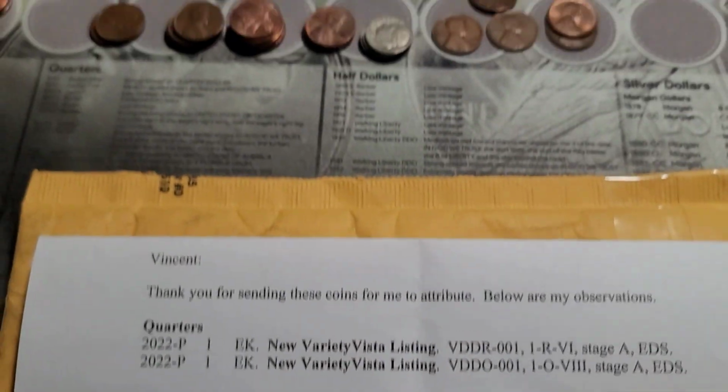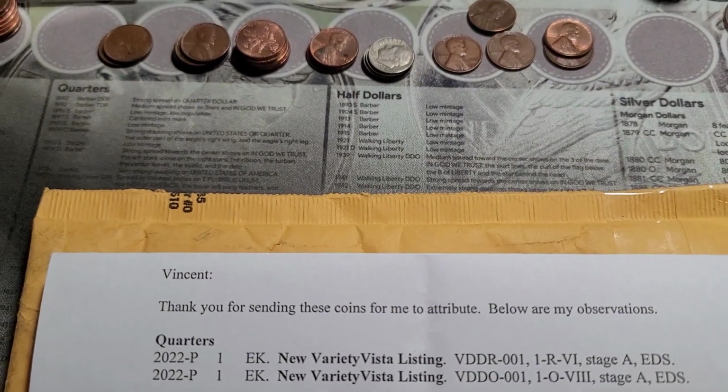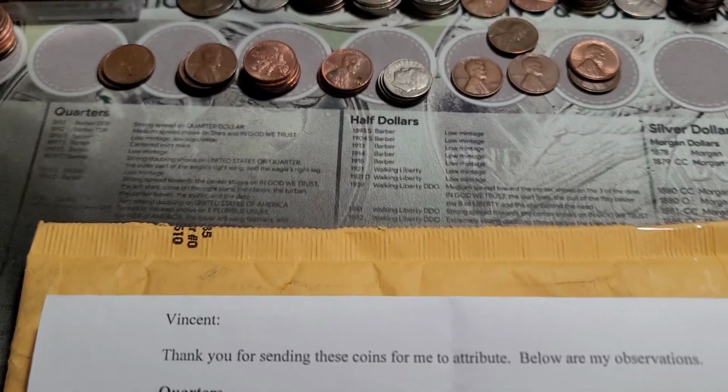Like I said, I am working on a penny hunt. I got some cool ones actually in this hunt. This will be a good video.